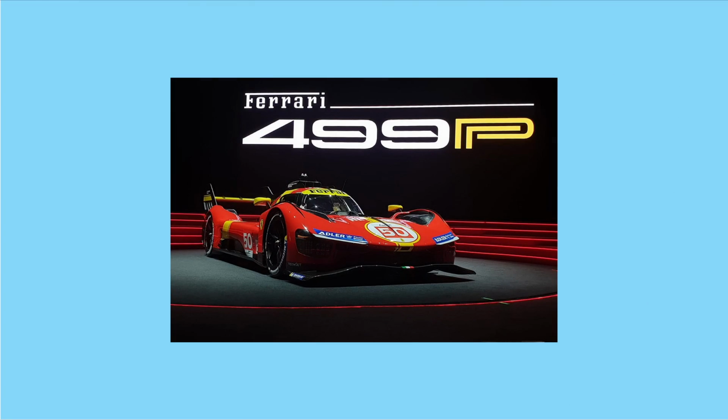Coming in at number 2, we have arguably the most impressive of the new for 2023 Hypercar and GTP cars, and what some would probably go as far as to say was the most impressive car of the year. That car was the Ferrari 499P.